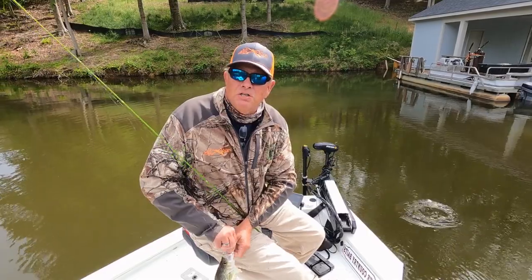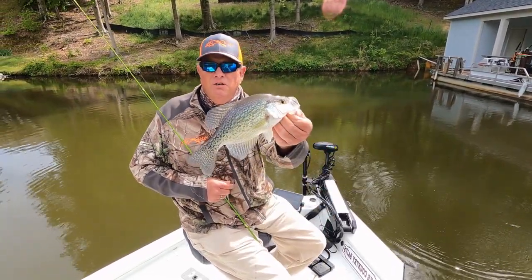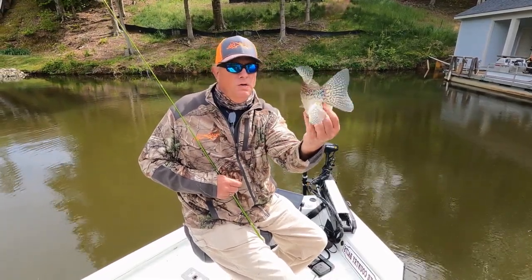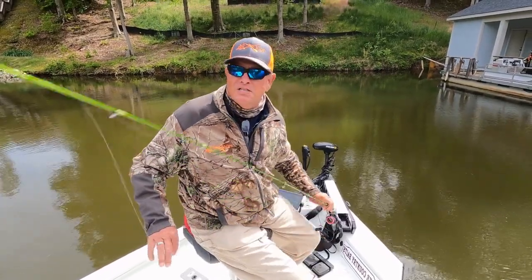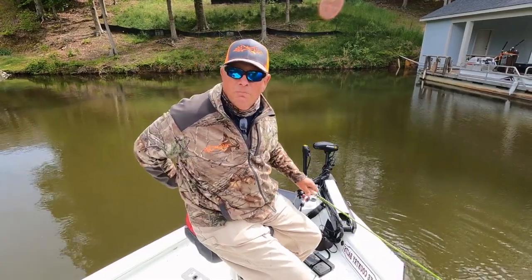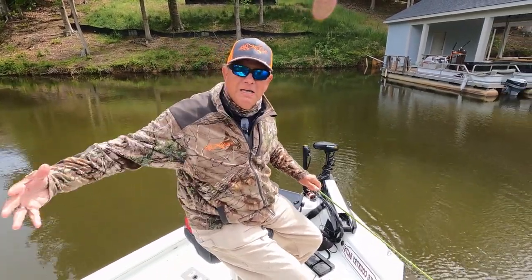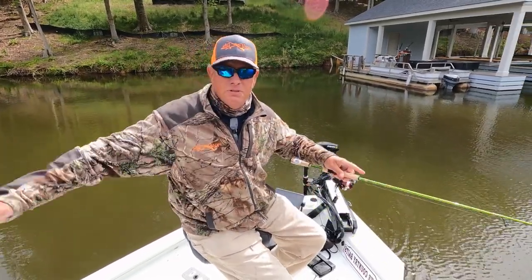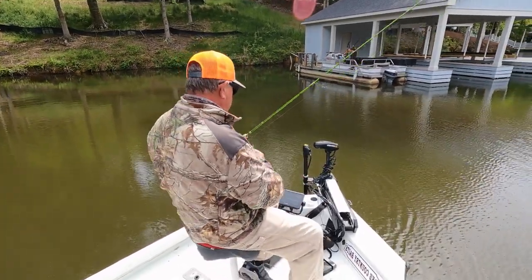Now you notice I'm not putting a spot lock on. I'm so close, it's so shallow right here. That's a good fish right there. That's a good 11 1/4 inch fish. I run the risk, if I put spot lock on, the wind's blowing up against this bank, pushing me away. If that trolling motor spins and blows that current back through those fish, they're gonna be gone. Let's turn around here and catch another.